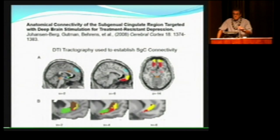So what they argued was that you need to know the connectivity of the region you're aiming at. Subgenual cingulate is the region that is most reliably implicated in depression. DLPFC projects to it, other areas like mid-cingulate project to it. So let's figure out where we want to stimulate based on what will get to subgenual cingulate. And so this used DTI tractography to identify which regions were stimulation candidates and did a clinical trial.